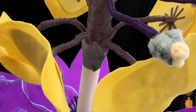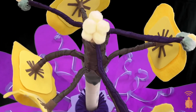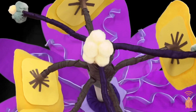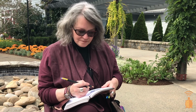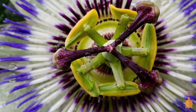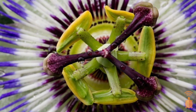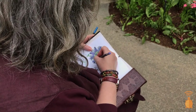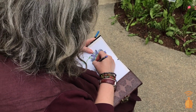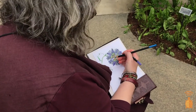On the central stalk, there are 5 pollen-producing anthers. Above these are 3 long stigmas, the female part of the plant that receives the pollen. This design is not by accident. In fact, by having the stigmas above the anthers, there's less chance that the pollen will travel up for self-pollination to occur. With pollinator assistance, the pollen will be received by the stigma to be deposited to the ovary within, so a fruit can be produced.